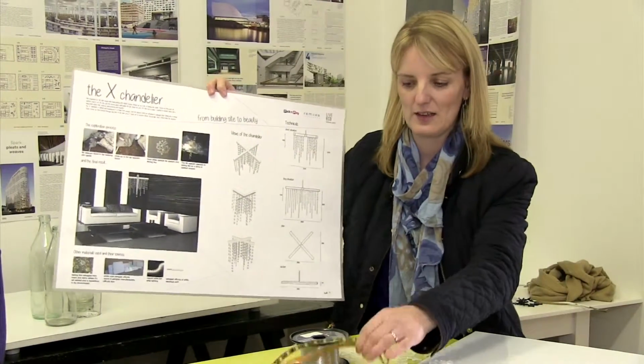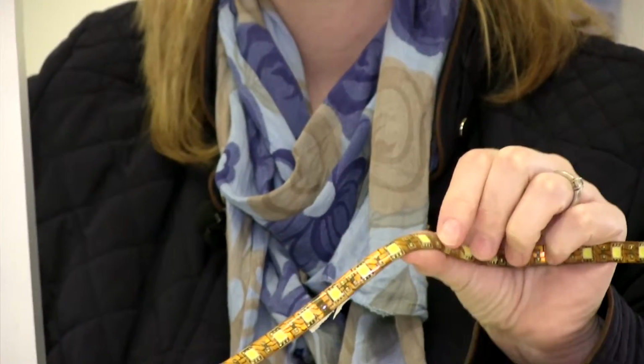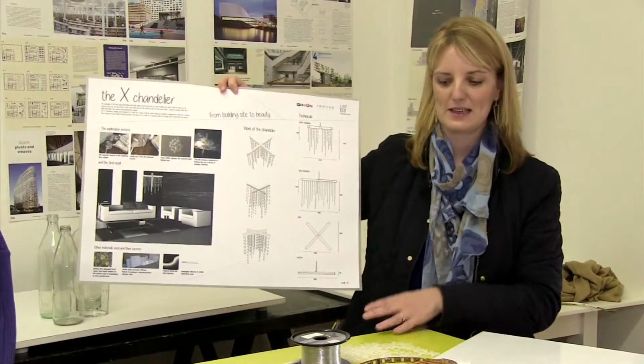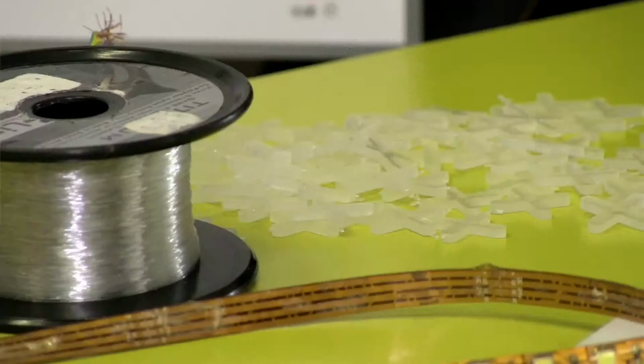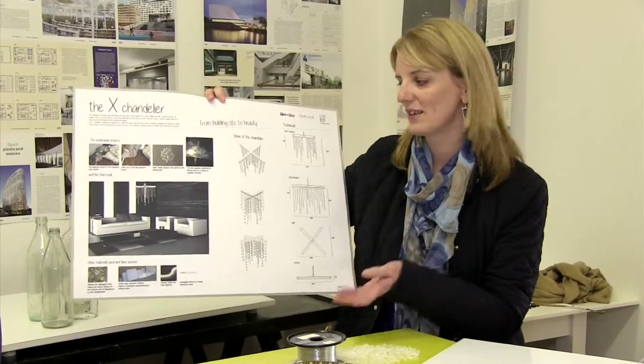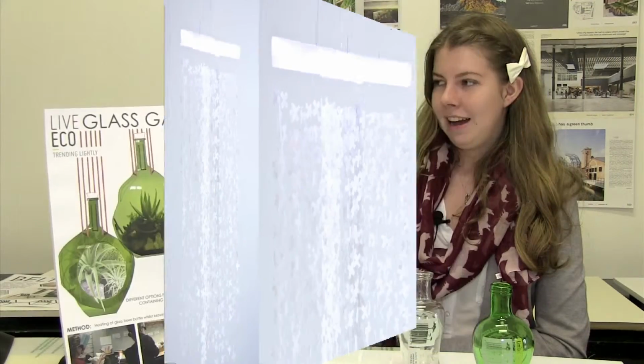And then LED lighting strips will be put inside the cross to illuminate the tile spaces, and they'll be hung on fishing line. That's basically leftover fishing line on the reels that the fishermen can't use. Basically the idea is to upcycle them into something that's attractive and that we can find some beauty in again.